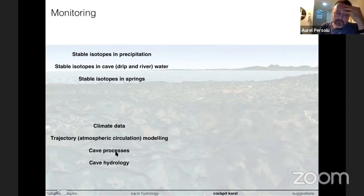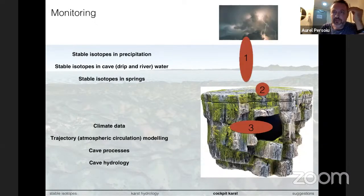And then we need to monitor the cave processes and the cave hydrology. Importantly, the transfer times, the flow rates, and the speed of the flow during both low and high flow. And all these data are important because what we need is the mechanisms. We have to link all these processes and to understand what is happening here.